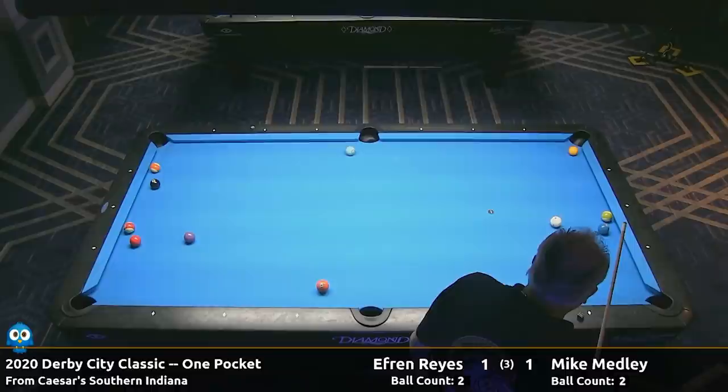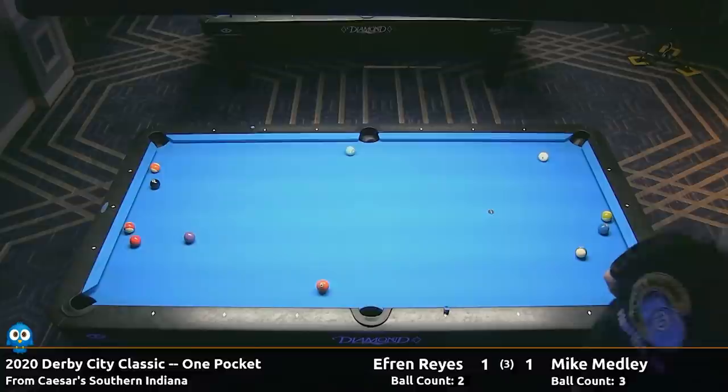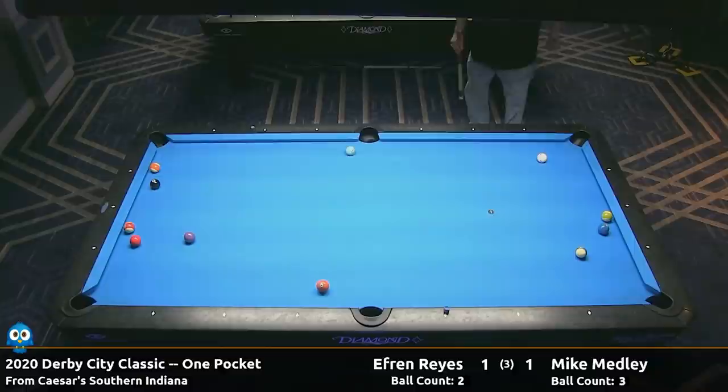You can see this is game number three. It's a race to three. It's round one of the 2020 Derby City Classic. It's Efren Reyes and Mike Medley. It's 3-2 in the ball count and 1-1 in games.